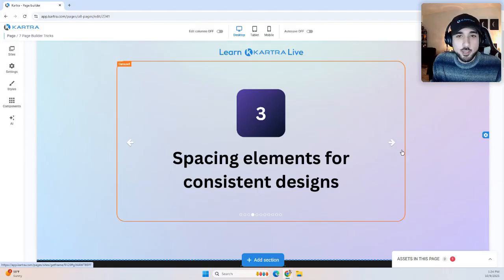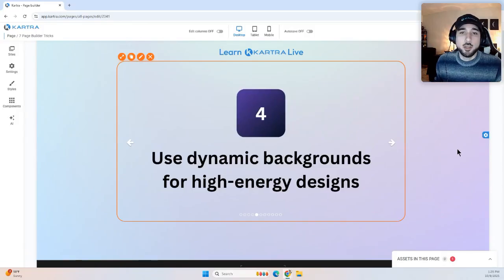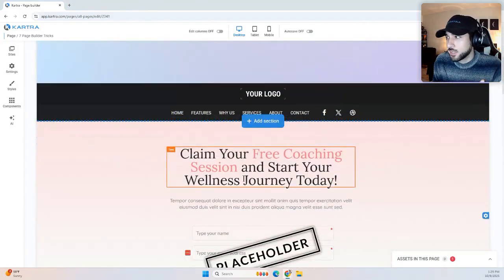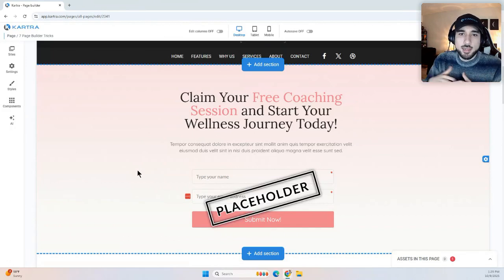All right, and this is going to take us to our next tip, which is going to be tip number 4 of using dynamic backgrounds for high energy designs. So this might be something that a lot of you may not know that Kartra is capable of, but you can have animated backgrounds within your pages. So unlike static images, right, this page pretty much has a static image in every background. If you add in a background that has subtle animations or video loops, it can really make your page feel more engaging and memorable. It can also contribute to the overall mood of a page or the feeling that somebody gets when they're visiting it.